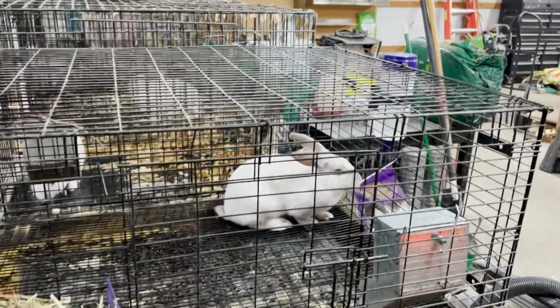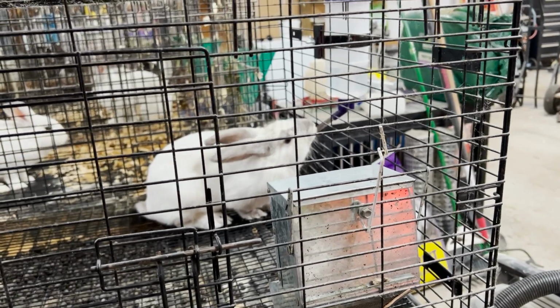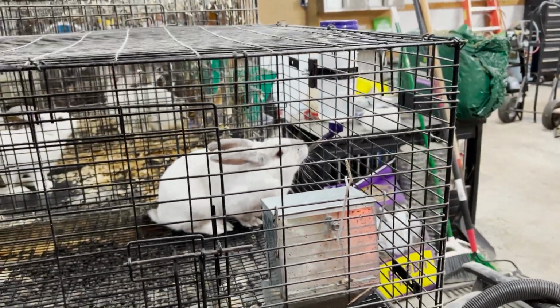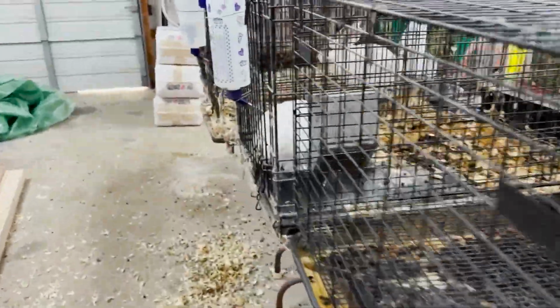The waterer, the feeders. I don't like the feeders on the inside, but this way we have to, because I really didn't want to ruin the cage itself right now, because it's not the permanent location. Feeders hook onto it just perfect. A lot of waste, as everybody knows with rabbits.